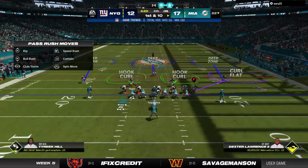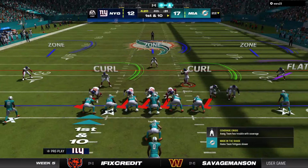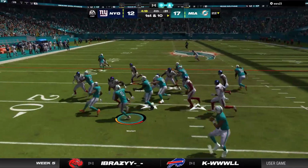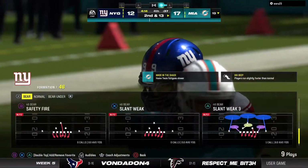The Dolphins at the line ready for their next drive. And now this fourth quarter becoming very interesting. That pick six makes this a one-score game. Still plenty of time on the clock. We'll see how aggressive they choose to be.